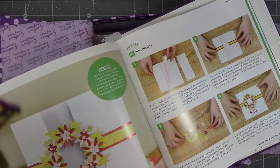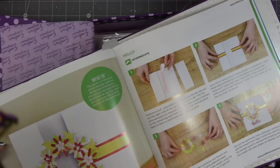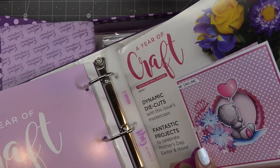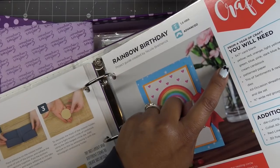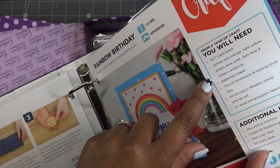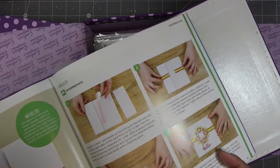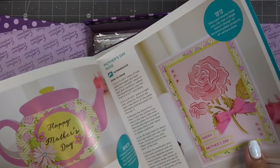It should, so this is set up a little bit differently. It just says position a 6x6 card blank so the fold is on the left side and cut the right side. So we'll do all that. The other ones were a little more straightforward, and then they're like, this is what you will need. And then it tells you the sizing and the pieces that you need. So I kind of prefer this to what's going on here, but I suppose by now we don't have to be completely handheld, but yeah.